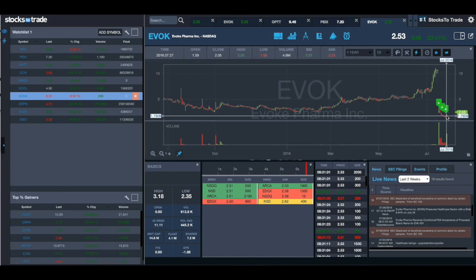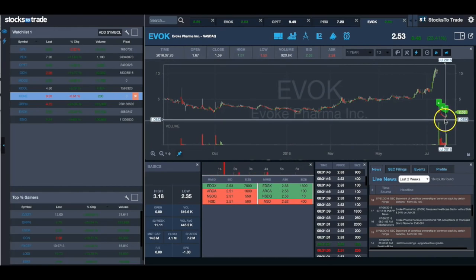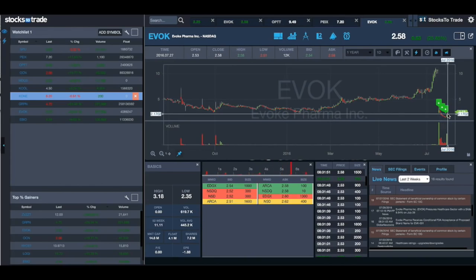Because you have long-term shareholders who, frankly, just want to get out at any price, and they'll be happy to sell into a spike because just the other day the stock was trading around $1. Now it's 2.5. So if you were thinking about cutting losses, well, now's a good time to do it because the stock is up so much.